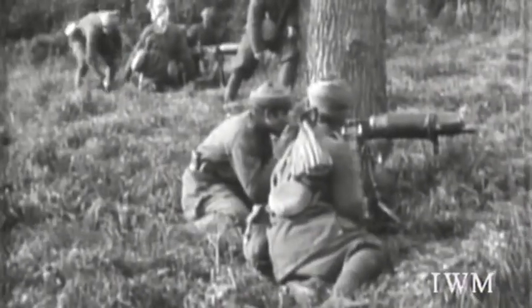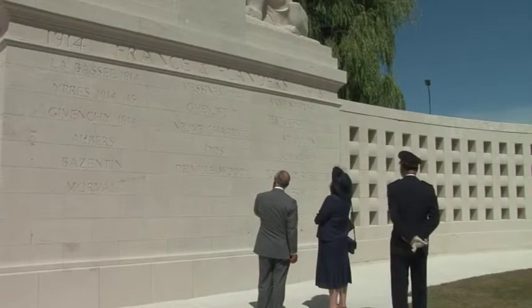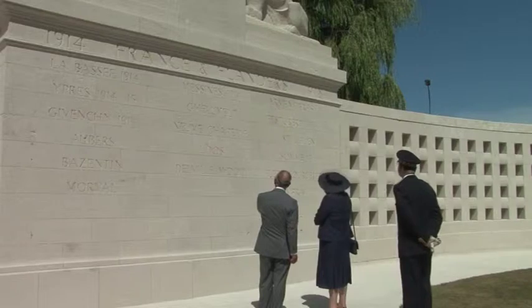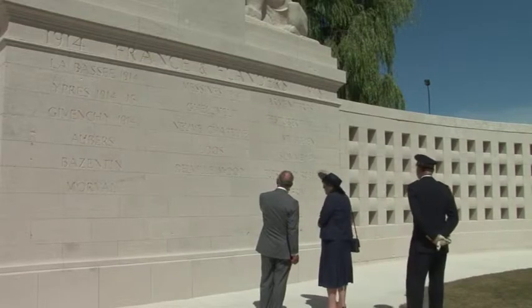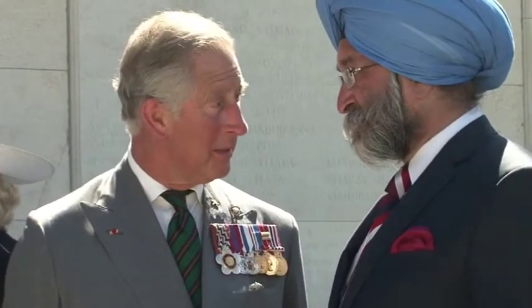The Battle of Neuve-Chapelle was of particular significance to Indian troops. They made up half the Allied attacking force, and after 3 days they had suffered over 4,000 casualties. Many are commemorated at the Neuve-Chapelle Memorial, including 39 men now known to have been cremated at the Chattri near Brighton. Prince Charles and the Duchess of Cornwall recently visited Neuve-Chapelle to pay their respects to the men commemorated there.